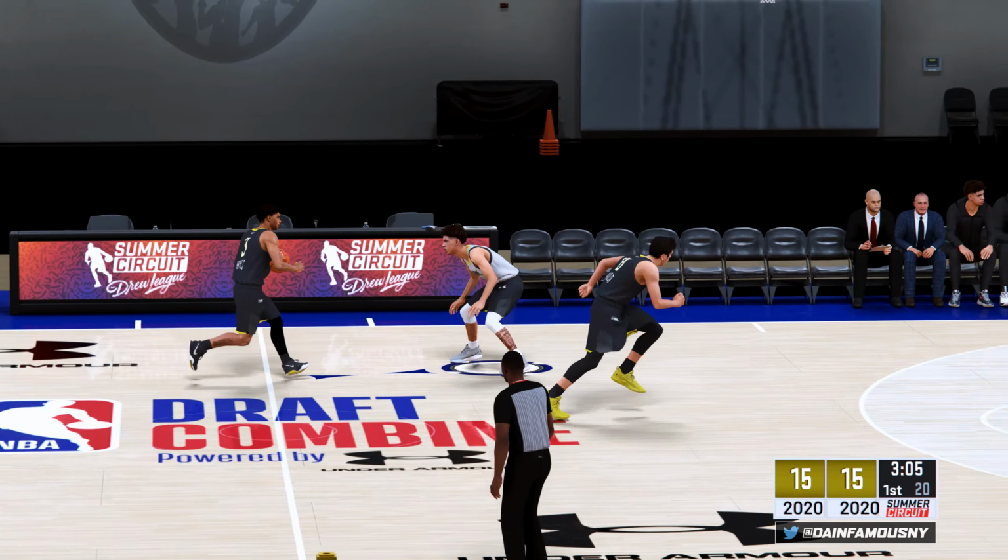Throws down the breakaway jam. Playing with high energy, outworking the defense up the floor. And I just love it when the fast break results in that. Oh, he got it to go! Wow, I can't believe it. That's a miracle. Are you kidding me? I didn't think that shot had any chance of going in. Just shows you that anything can happen in a game. 78% from the field.